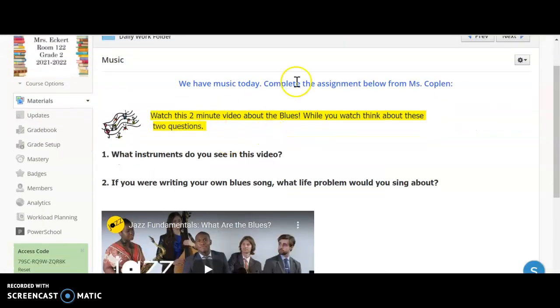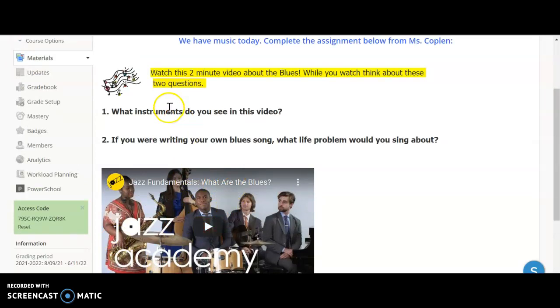Music, we have music today. You can go to her Schoology page to check it out, but this is the assignment. You're going to watch this video. What instruments do you see? And if you were writing your own blues song, what life problem would you sing about? If you want to write this down on paper and bring it to her next time you have music, that would be wonderful. But you can also just think about it in your head.